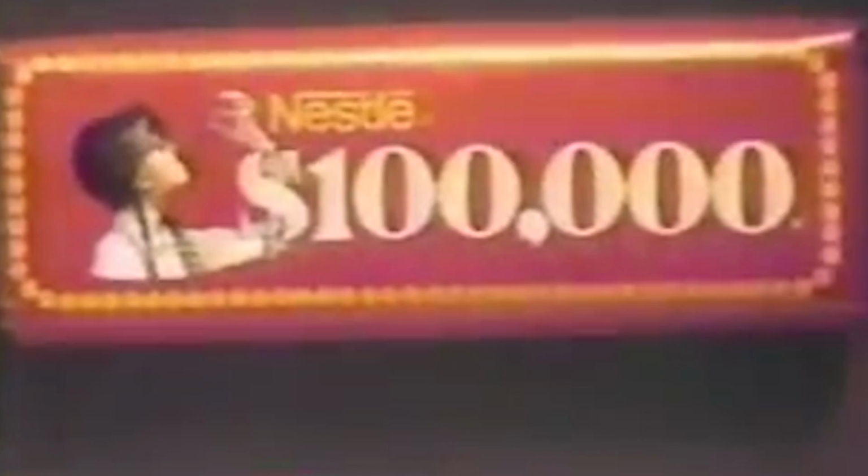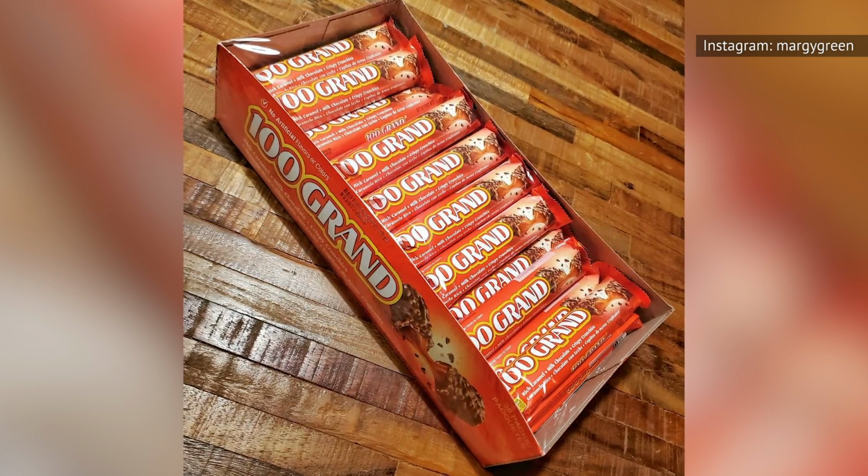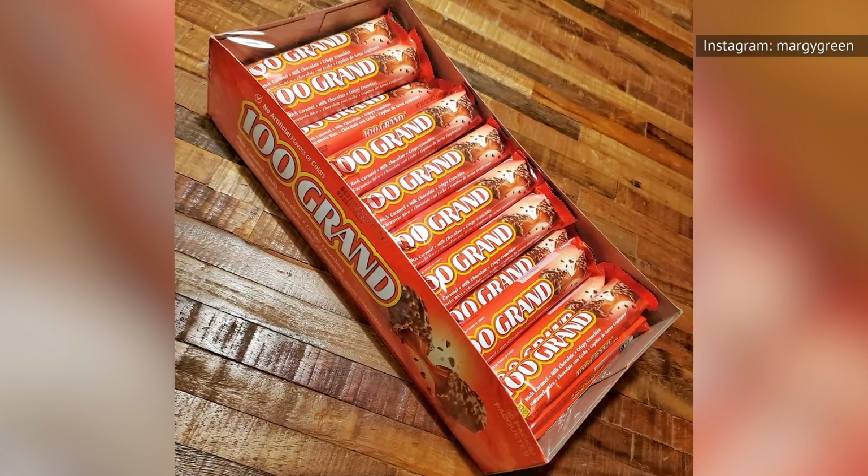And because of its name, the $100,000 bar has been used in several newsworthy pranks. In 2005, a woman sued a radio station after they gave her a $100,000 candy bar as a contest prize instead of the actual $100,000 she was expecting.